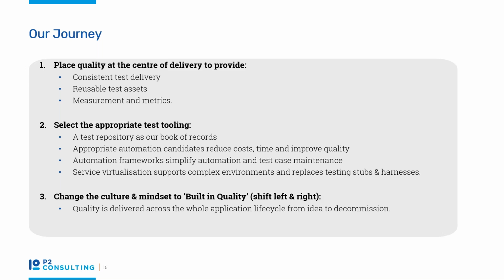and not just through the build and the test and the deploy and the release into an organization, all the way until decommission. So we change the culture and mindset that says, firstly, we build in quality, we design quality in, we run that as real quality assurance, which is shift left, which is let's test all the way through our delivery, all the way through to the very extremes of shift right, which is when we decommission an application at the end of its life cycle.